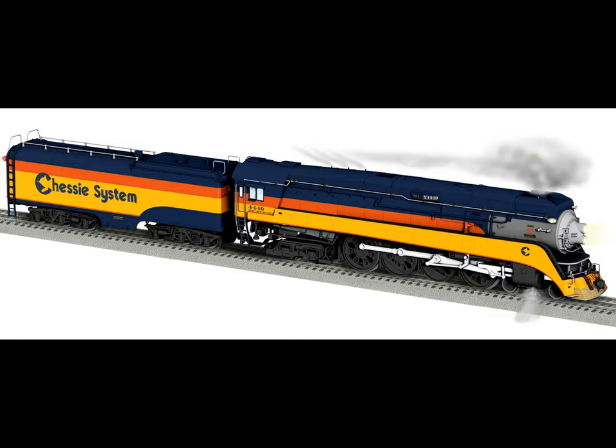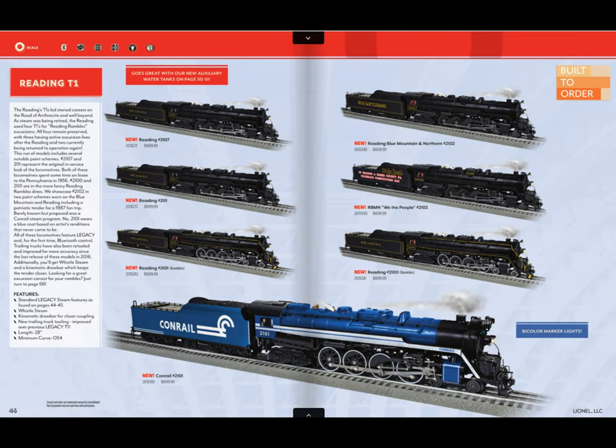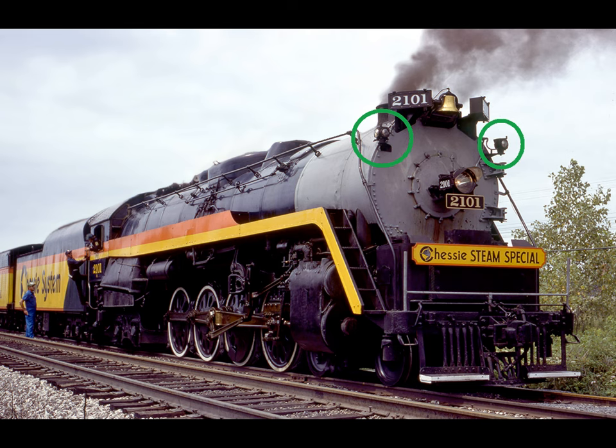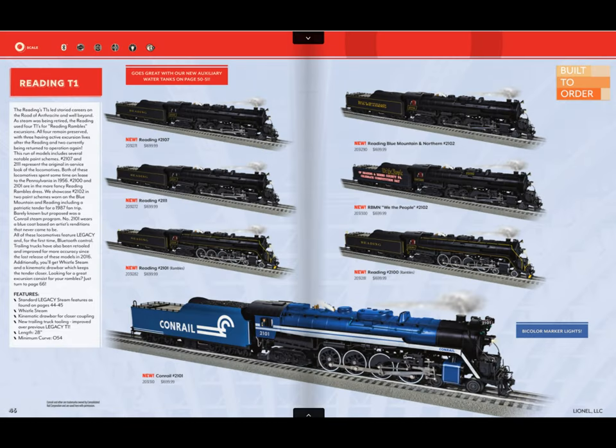Okay, I'm okay with Lionel making a chassis system version, but what ticks me off is the fact that they forgot the T1s. This one, of course. Seriously, Lionel has offered the Redding T1s in this catalog, and they forgot the chassis system. I mean, come on! The Jesse System T1 had classification lights! And this version, if it has classification lights, it will have the changing color ones! Lionel just lost a chance to make a Jesse T1 with two color classification lights! Why did they decide not to make the Jesse T1?